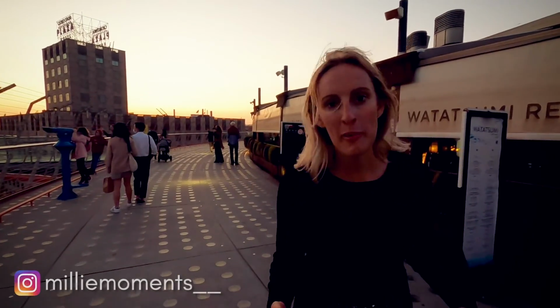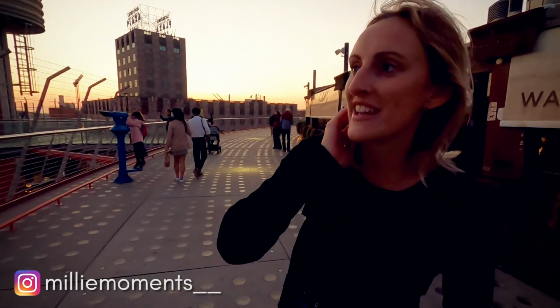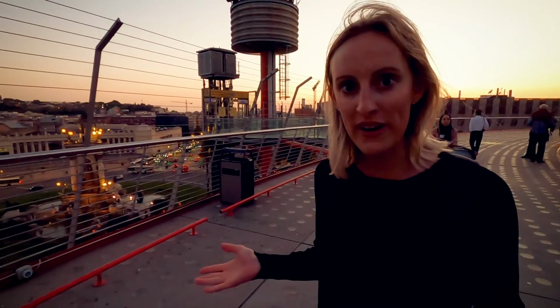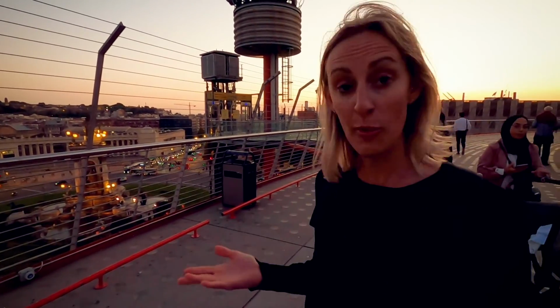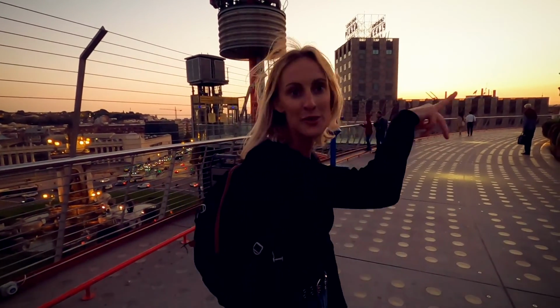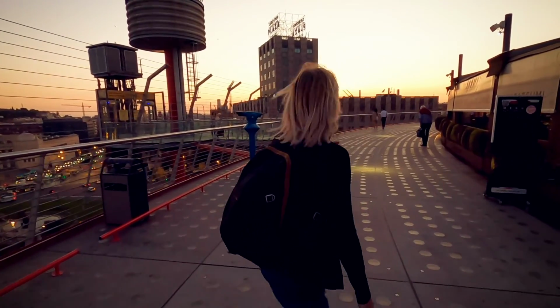So I put a thing up on my Instagram story the other day asking for recommendations for Barcelona, and somebody says come to this place. It's an old Bullring that's been transformed into a shopping centre, and they say don't worry about going to the shops, go straight up the escalators or the lift and come outside. And I did not expect a 360 view of Barcelona. I think we can go all the way around. Let's have a look.